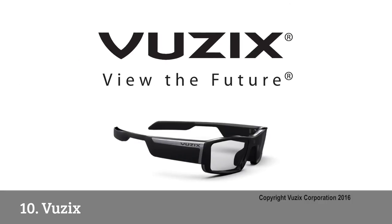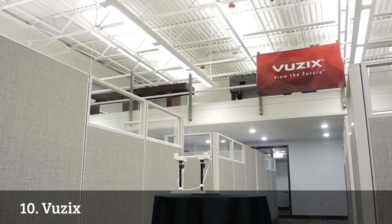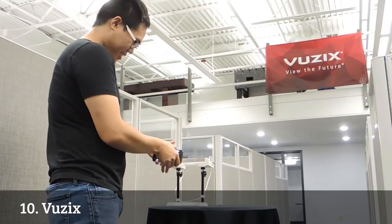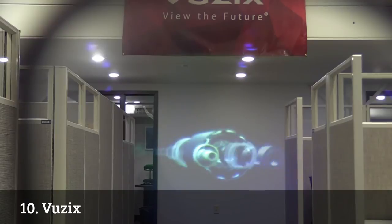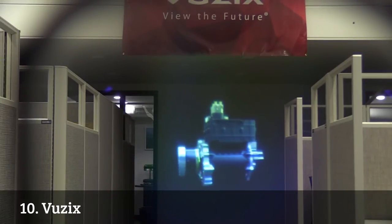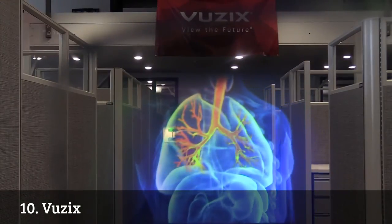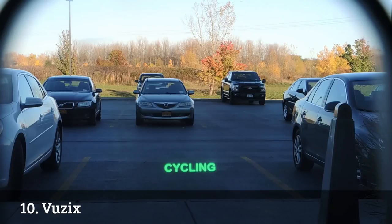Vuzix Waveguide technology has been developed to provide a true augmented reality experience in a comfortable and user-friendly format. The following footage was taken by a Vuzix employee in our corporate headquarters on an iPhone. The key to this technology is Vuzix's proprietary waveguide optics, composed of the waveguide lenses and optical drivers in a thin form factor, small enough so it can be inserted into traditional sunglass frames.